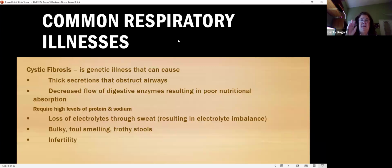Cystic fibrosis is a multi-organ problem. It's genetic. Mom and dad give this to their child. Now, it's all about mucus. So we have mucus that obstructs the airways, okay? And then we have enzymes in the pancreas that aren't secreted. And now you have really poor nutrition because your body can't digest it.